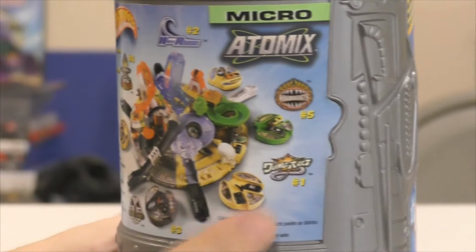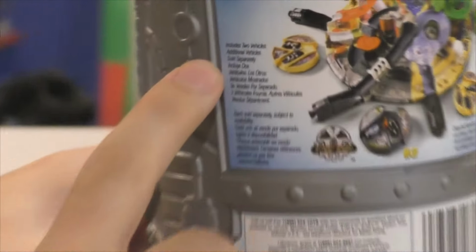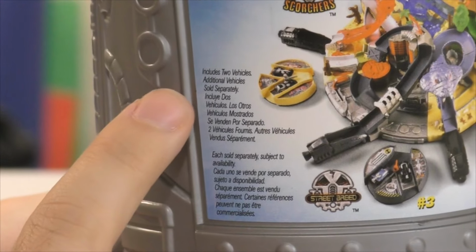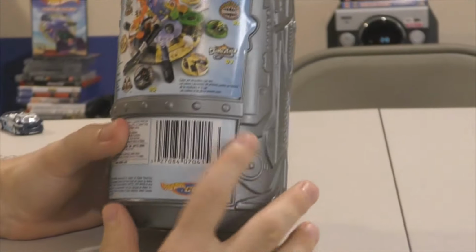So we got all the sets there. I'm not gonna go over too much of that because we are gonna get to each set. Colors and decorations may vary. Includes 2 vehicles. Additional vehicles sold separately. And down here we got all this legal information, barcode.